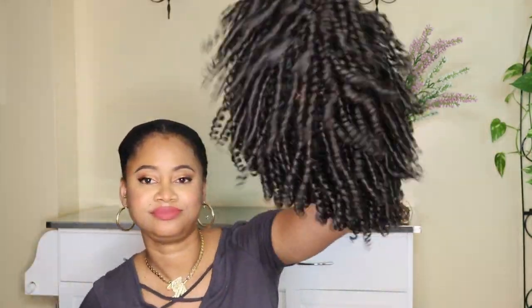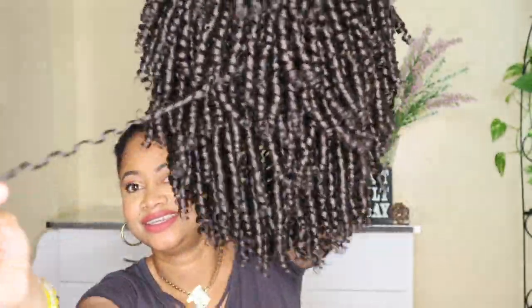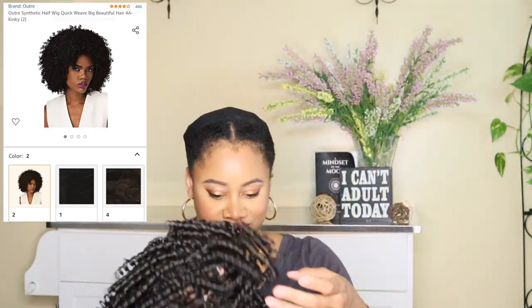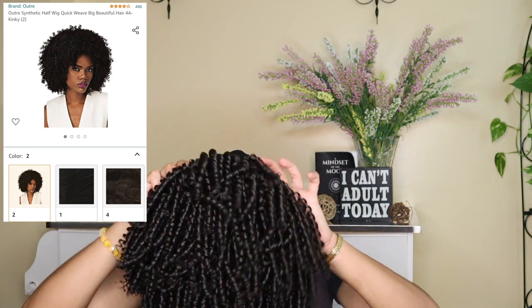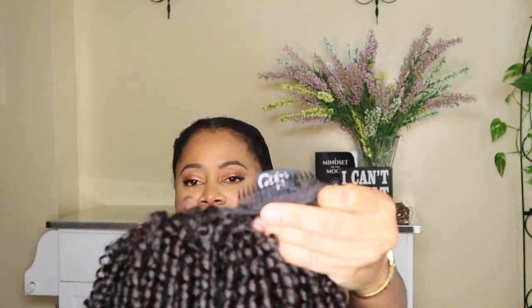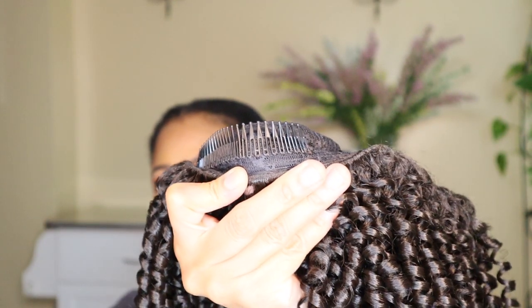Okay. So this is what it's looking like. Look at the curls. Look at the curls. Let's see that. I already see I've got to brush this out, but let me get into it. Oh, it has combs, one big comb to the back, another big comb to the front.